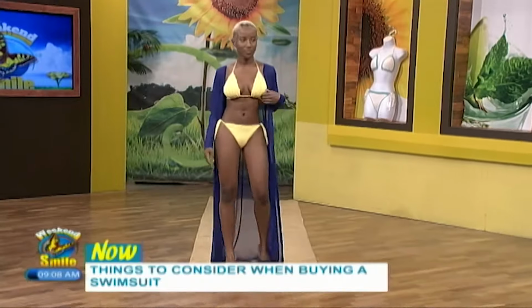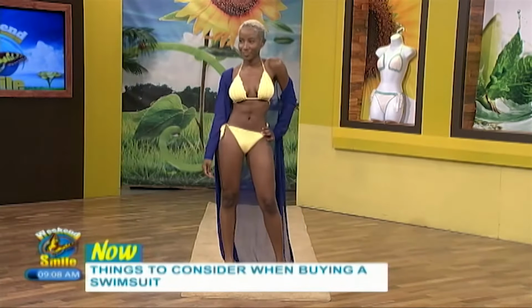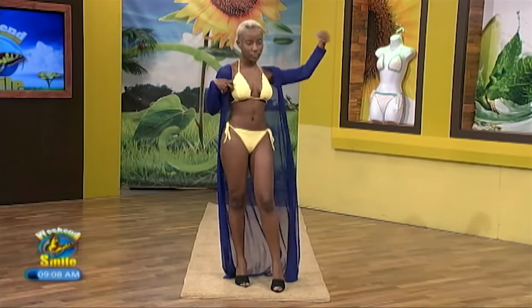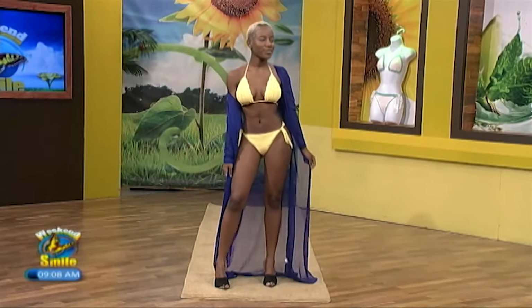All right, so walk us through a little bit of this. Is this a classic bikini? Our first model, yes, a two-piece. Ladies love a nice classic bikini, two-piece. And what makes it different is the material. I use cotton mercerized yarn, and it just holds to the body. Water doesn't trouble it at all.